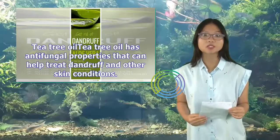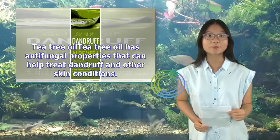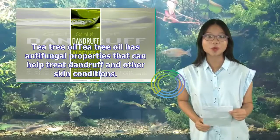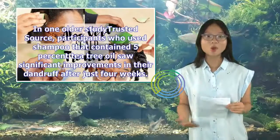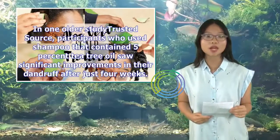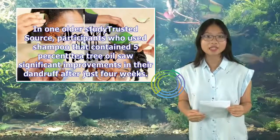Tea tree oil. Tea tree oil has antifungal properties that can help treat dandruff and other skin conditions. In one older study, participants who used shampoo that contained 5% tea tree oil saw significant improvements in their dandruff after just 4 weeks.